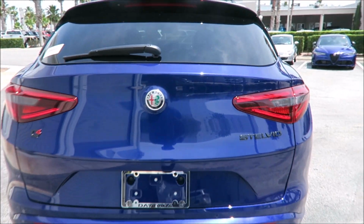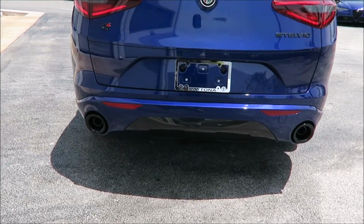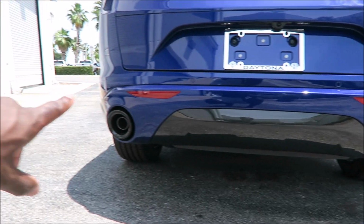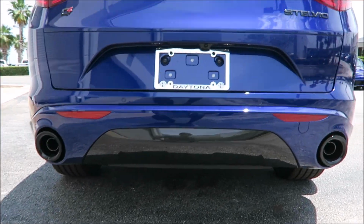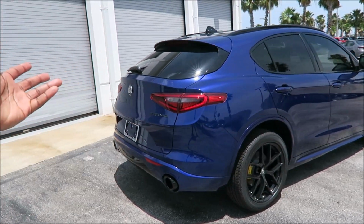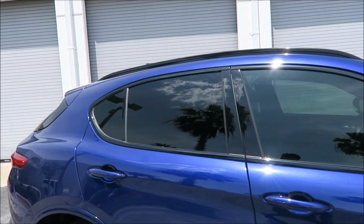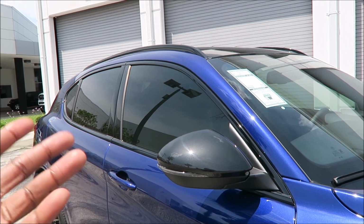With the black package, you're going to see these done with the black badges. You'll also see with the black package the rear diffuser done in the dark meat on black finish, and the exhaust tips done the same way with the dark meat on finish, because you have the black package on that. Now with the Anodized black package, you also get a couple other things like these window moldings done in gloss black, your roof rails done in gloss black, your mirror caps done in the dark meat on finish.